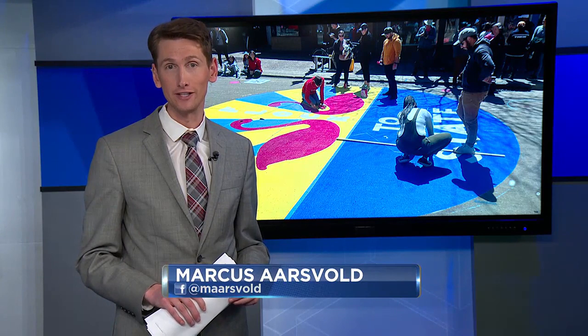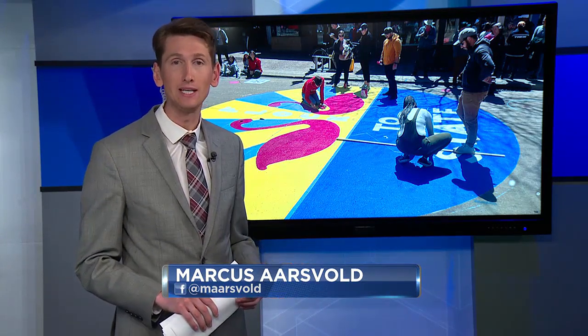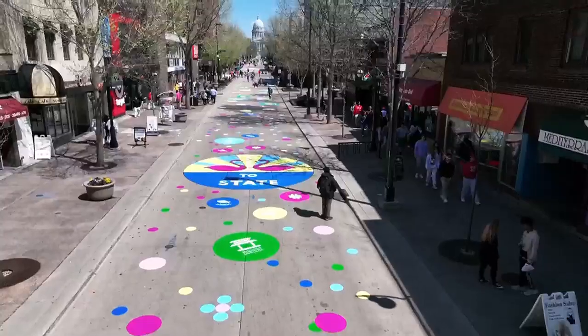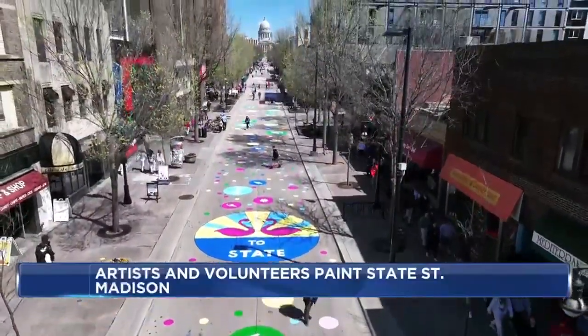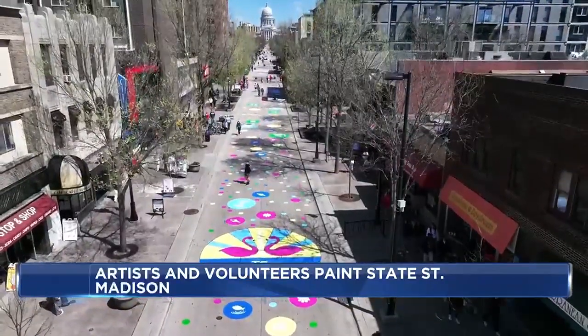WMTV's Marcus Arsvold shows us the artwork the city commissioned to kick off State Street's new era. Marcus, the theme is #FlockToState. Cameron, the City Planning Commission says over 600 volunteers joined artists who were paid to make designs and paint State Street pink, yellow, and blue today. You can see the WMTV 15 drone capturing an aerial view of the project here.